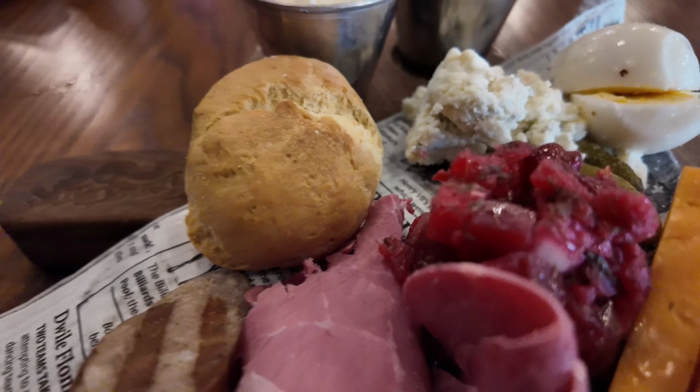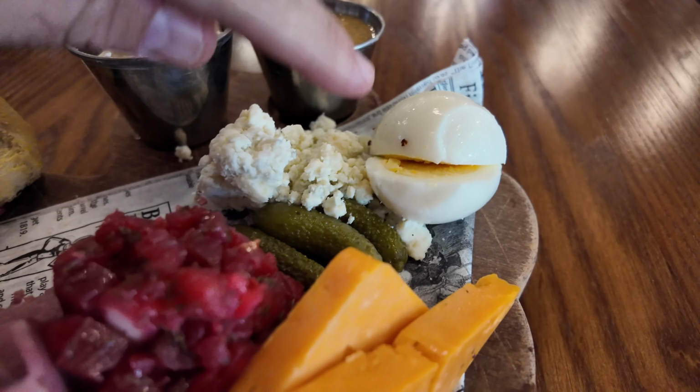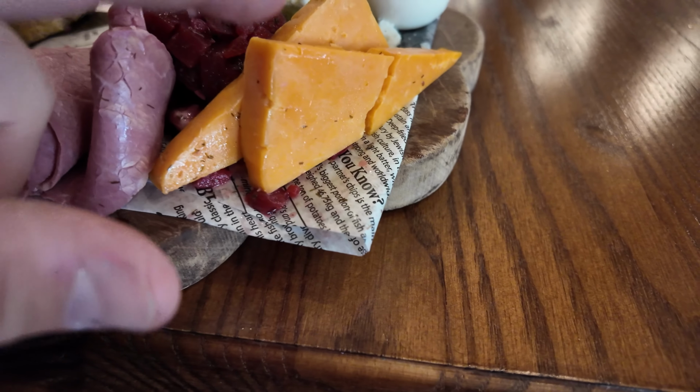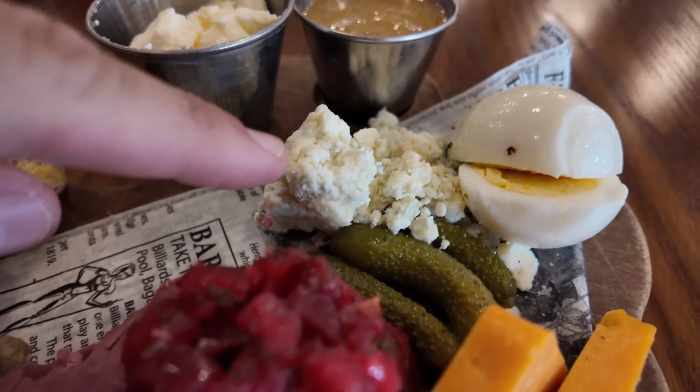Soda bread we're not gonna eat because we are doing keto, and also I got the Scotch egg with no breading so that I could actually eat it. The rest of it looks really good. The cheese looks great. Tangy mustard, I'm not 100% sure that's low carb. That's gonna be our blue cheese.